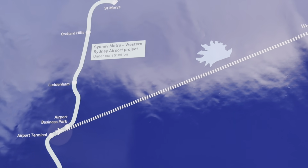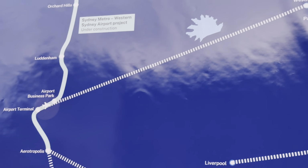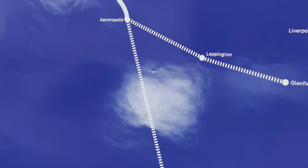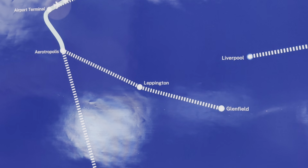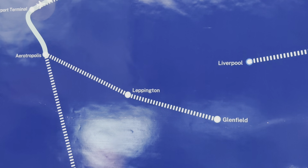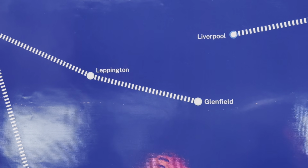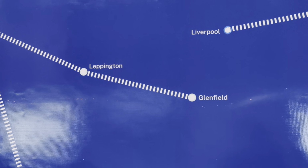They also want to connect the new Western Sydney Airport to Westmead. Now we'll get to that in a second. Also from the new airport, they want to put a train line right down to Macarthur. Also branching out from the new airport, a train to Leppington and Glenfield. Now, this part here from Aerotropolis, Bradfield, to Leppington will be a newly built line, and then this part will actually replace heavy rail, so our double-deck trains between Leppington and Glenfield, so Leppington, Edmondson Park and Glenfield, will be converted into Metro.